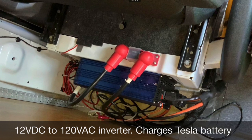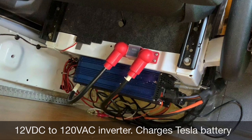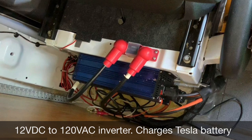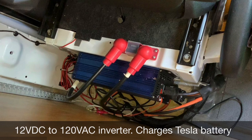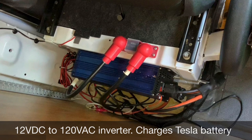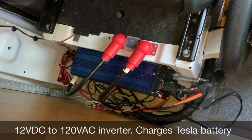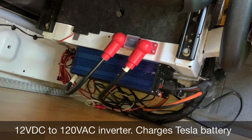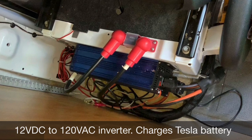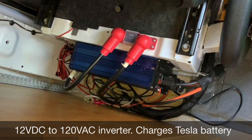And here's a 12-volt to 120-volt inverter. This inverter allows you to charge the Tesla Model 3 battery while you're in motion, essentially from the engine alternator. Right now I have it set up to supply 300 watts of power while I'm driving. It converts the 12 volt battery to 120 volts, and that 120 volts runs the charger for the Tesla battery. So it's another way besides solar, and I can charge with solar and this inverter at the same time for enhanced charging.